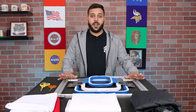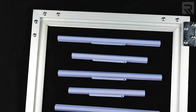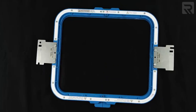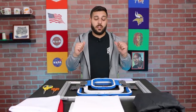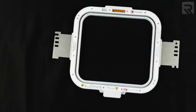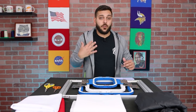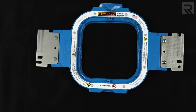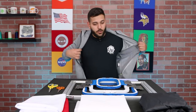And here I have my hoops. I'm going to be using four different hoops. I'm using the sash frame, since it's the biggest one, for the back piece. Then I'm going to be using the 11 by 13 magnetic hoop, which I'm going to only use for the name that's also going in the back. After that, I'm using the white magnetic hoop, which is an 8x9, and this one I'm only going to be using for the right chest logo. And lastly, I have the little hoop, which is a 5x5 magnetic hoop, and that one I'm going to be using for the shoulders.